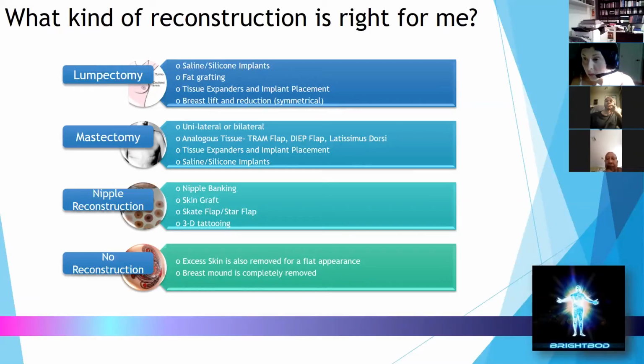They can also get a very small implant inserted, depending on how much tissue they removed. For a very large tumor, it could certainly be a good decision to put a 50 cc or 100 cc implant in, just to allow symmetry with the other breast that remains.